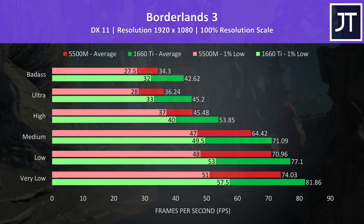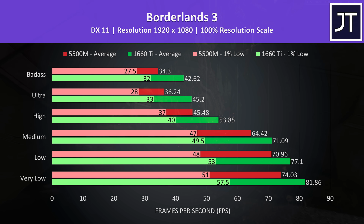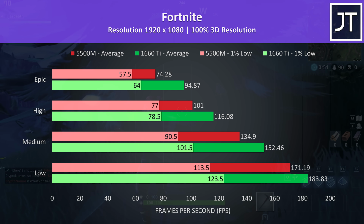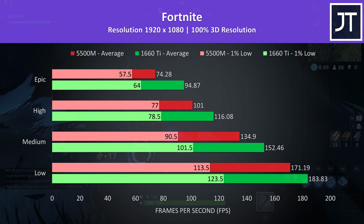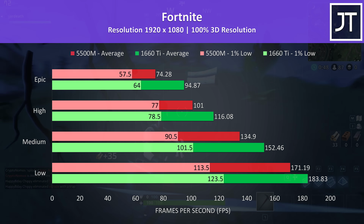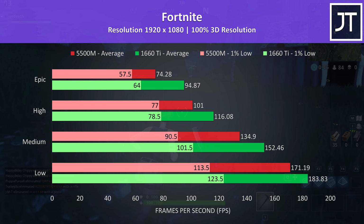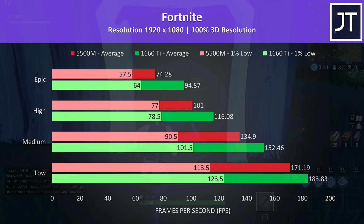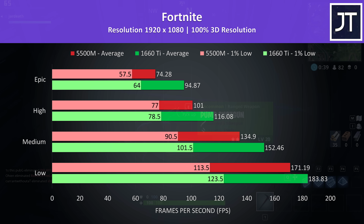With the highest setting preset, it was around 24% faster than the 5500M in terms of average FPS, with a slightly smaller 16% boost to 1% low. Fortnite was tested with the replay feature with the exact same replay file on each machine. It's a win for the 1660 Ti regardless of setting level in use, with a nice 28% lead in average FPS with the highest epic setting preset in use.